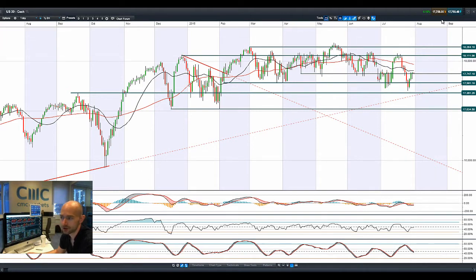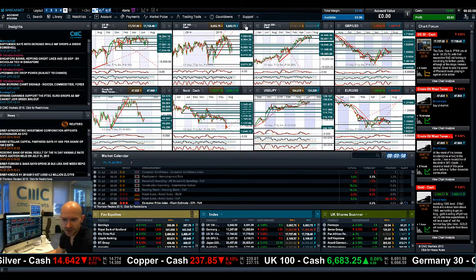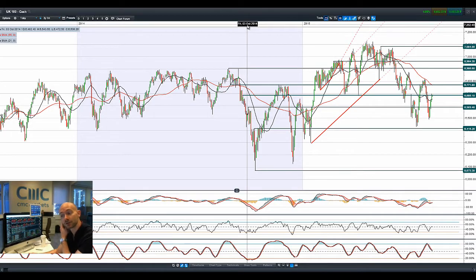Commodity markets are reeling. More sell-off in China, not that aggressive, but like 1-2% in some of those markets. Copper languishing at multi-year lows and everything else. So there's actually a fair amount going on, especially in the world of commodities. FX-wise, it's a little bit flat, not a huge amount happening.